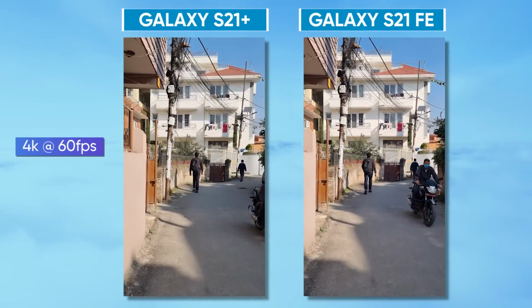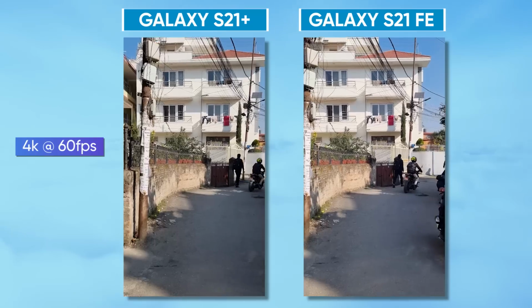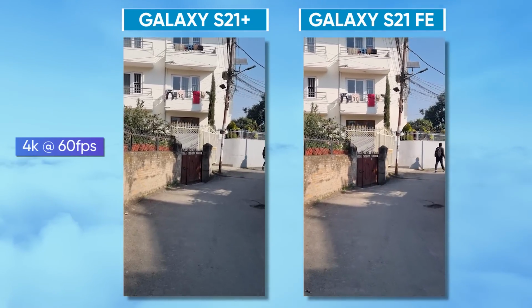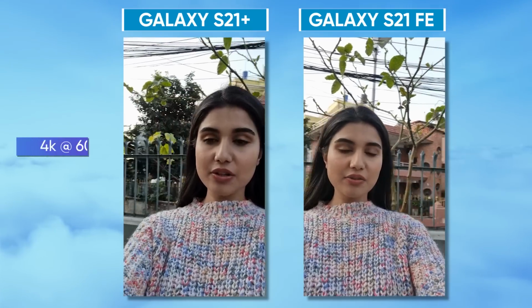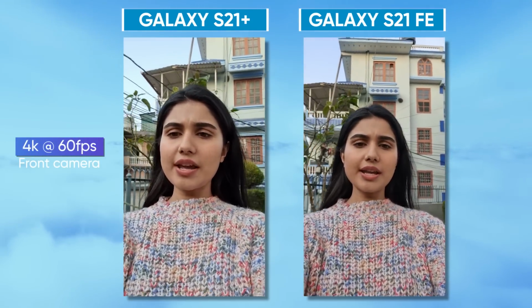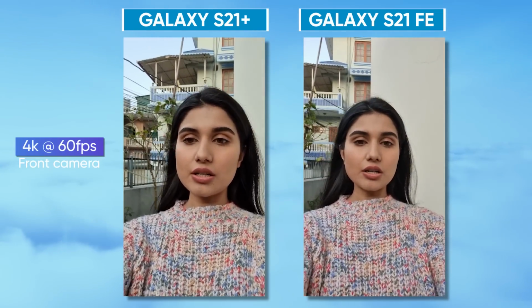Even in terms of videos, the S21 FE holds its ground. Like the S21 Plus, it can shoot steady 4K 60 FPS footage with great quality and color science. The microphone quality is equally impressive with decent background noise cancellation. It's only the selfie videos where the phone does not have the best of stabilization at 4K resolution under both 30 and 60 FPS mode. 1080p footage doesn't suffer from shakiness though.